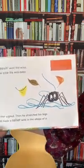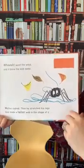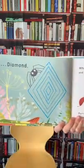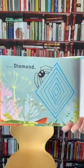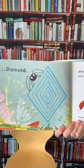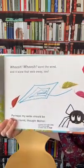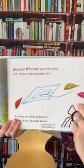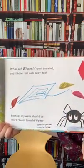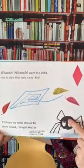He stretched his legs. Can everyone give a great big stretch? And then he made a taller web in the shape of a, do you know what shape this is? Yes, a diamond. There's his beautiful diamond web. But whoosh, whoosh went the wind and it blew that web away too. There goes our diamond. It almost looks like a kite, doesn't it? Flying in the wind. Perhaps my web should be more round, thought Walter. He's scratching his little spider head.